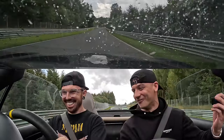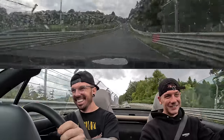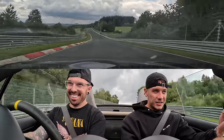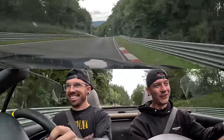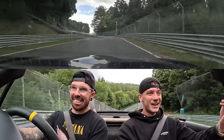Put the window wipers on, what are you doing? That's made it worse! Oh my God. We literally can't see anything. How fast are we going? 110 miles an hour down the straight. Our helmets are coming off. Oh, it's skipping. It's skipping through here. The 20-pound coilovers are not good. Let me on the brakes through here.